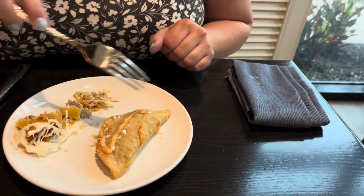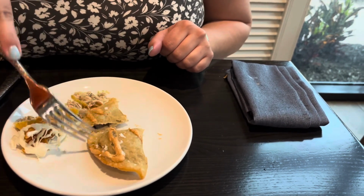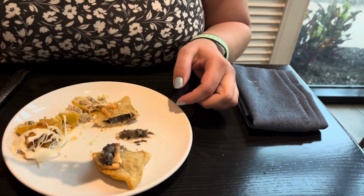I'm going to try the empanada. Oh, it's full of beans. Okay, let's see here. It's cheesy. That's good. So this is nice and warm. This was kind of cold. Maybe it was sitting and waiting on these. But the black bean is not pureed, it's kind of crushed. And it's cheesy. These are fried nice and crispy, but they're not greasy. I like the empanadas better than the flautas.